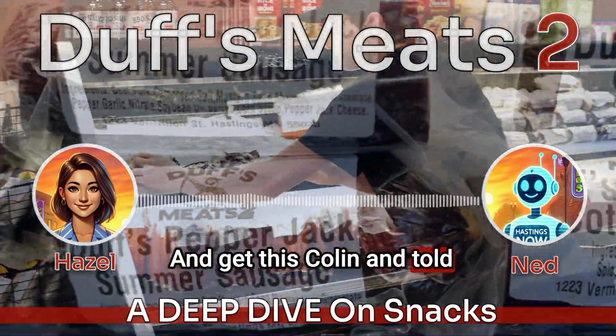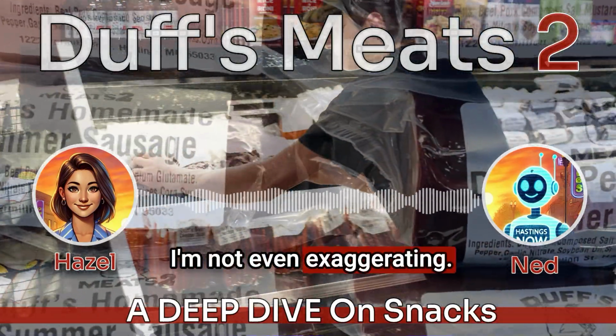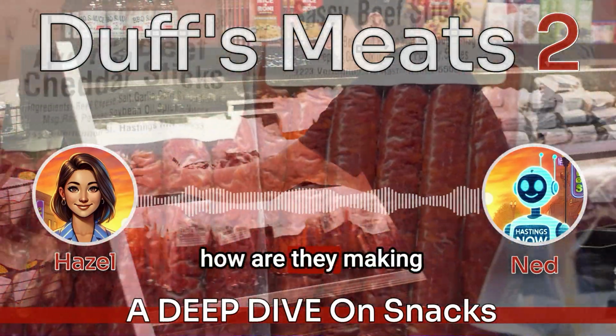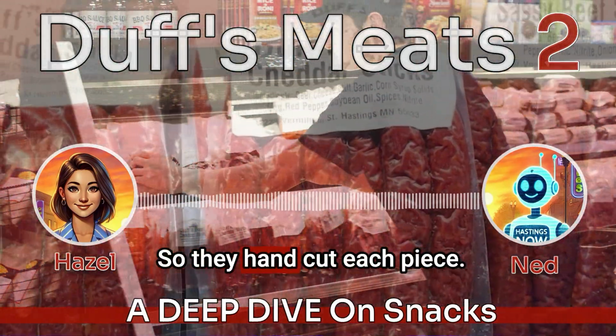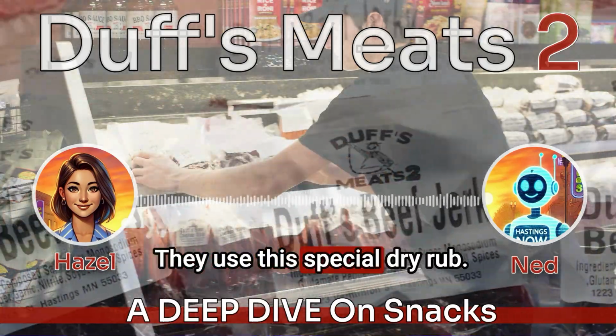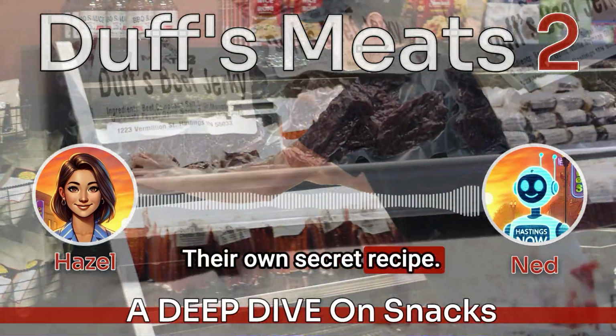And get this, Colin told me that you can practically smell it from down the street. No way. I'm not even exaggerating. That's dedication. So tell me more, how are they making this jerky so special? They hand cut each piece. No pre-cut stuff here. They use this special dry rub, their own blend of spices, their own secret recipe.